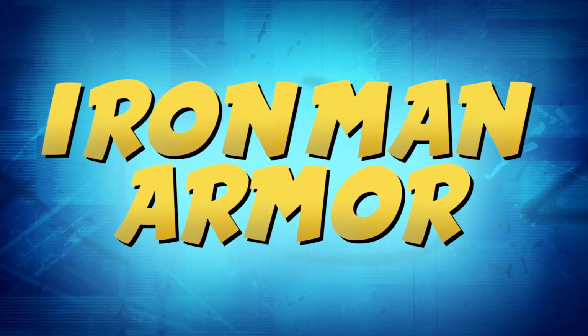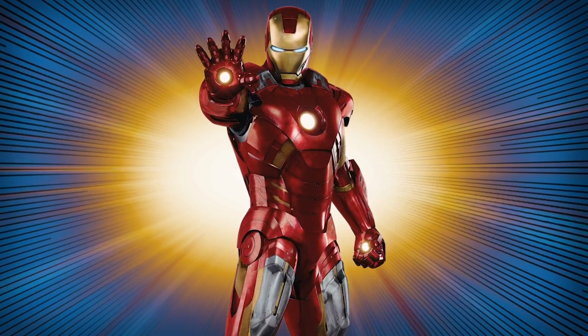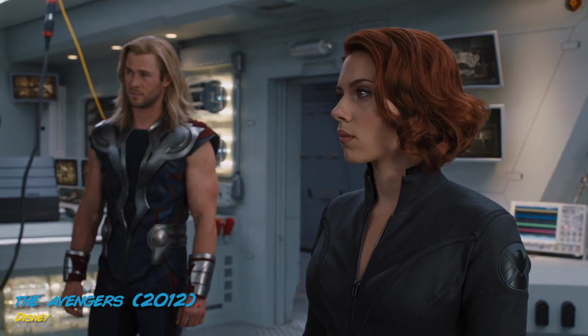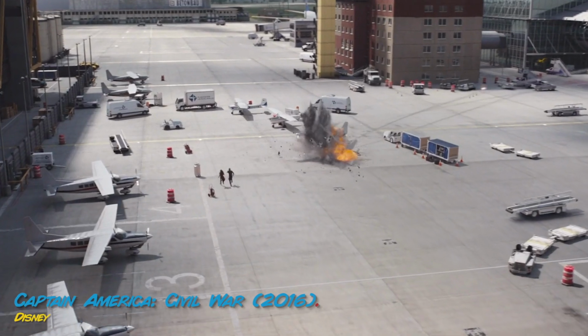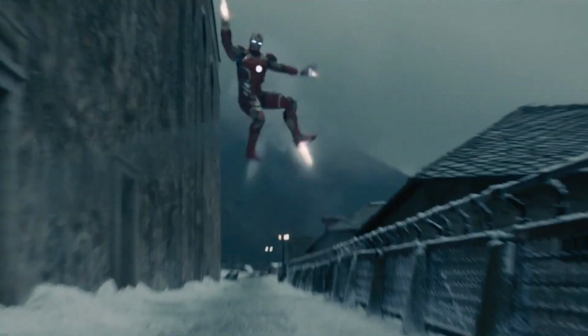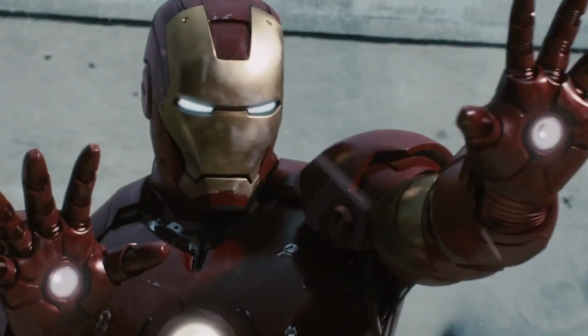Iron Man armor. Without his special suit, Tony Stark has to settle for simply being a billionaire genius playboy philanthropist. I know, it's so sad, but with his Iron Man suit, he becomes an exceptionally powerful superhero. In many ways, Iron Man is the backbone of the Avengers and has brought together many different characters to fight evil together. Sure, they've had their disagreements.